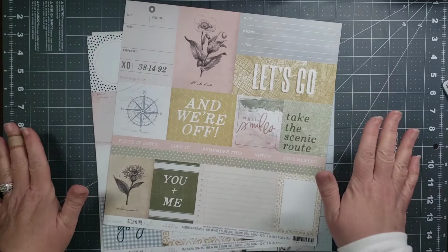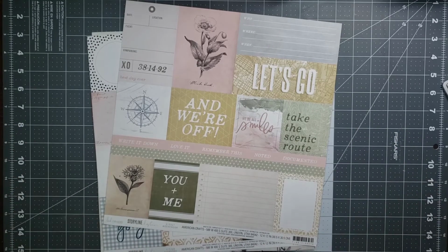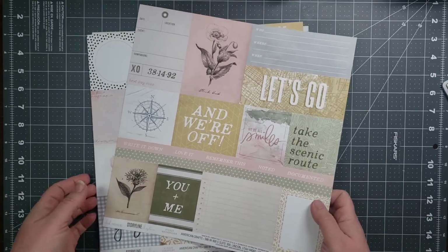I do not need multiples of it. I don't really need multiples of anything, but that's beside the point. Let's move on. We're not going to cast too many stones at me right there.